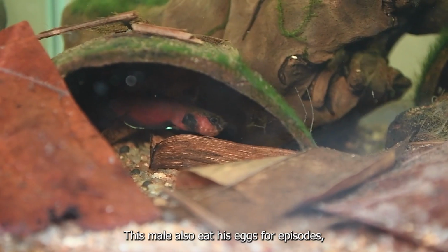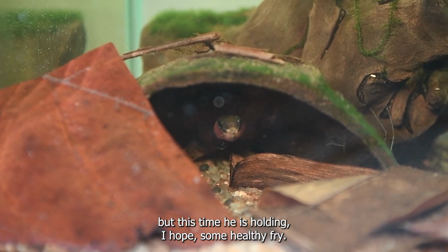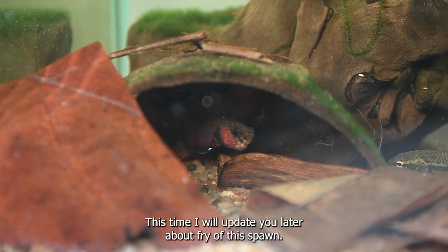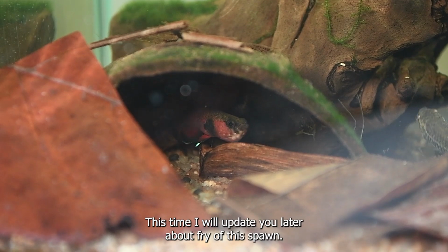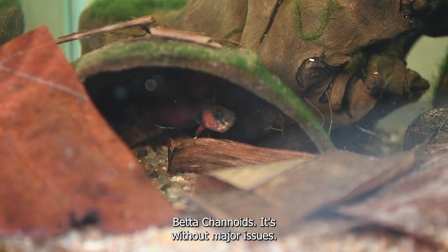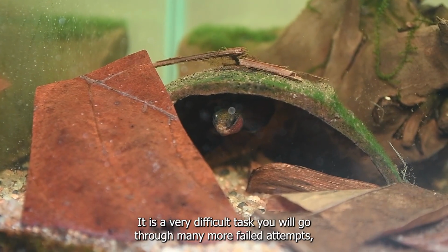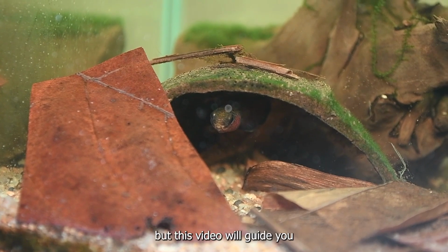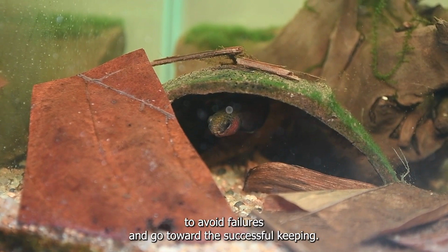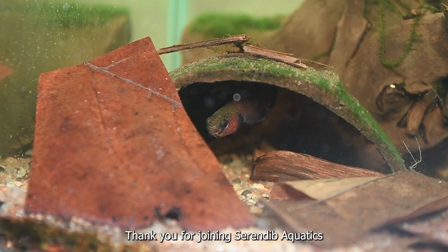This male also ate his eggs 4 times, but this time, he is holding. I hope for some healthy fry this time. I will update you later about the fry of this spawn. This is the whole story behind the successful keeping of wild Betta Channoides without major issues. It is a very difficult task. You will go through many more failed attempts, but this video will guide you to avoid failures and go toward successful keeping.